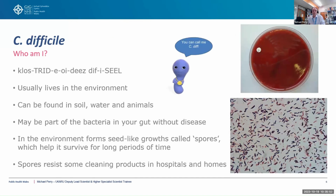So, who is Clostridioides difficile? It's a bug that normally lives in the environment. It can be found in soil, in water, and in or on animals. It may also be a part of our gut and not cause any disease at all. So it may be a harmless bystander.